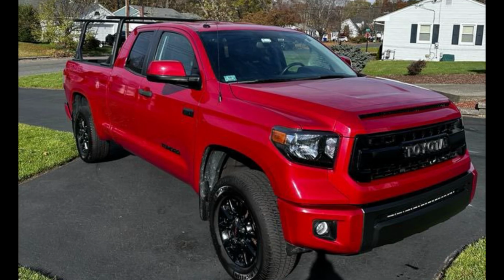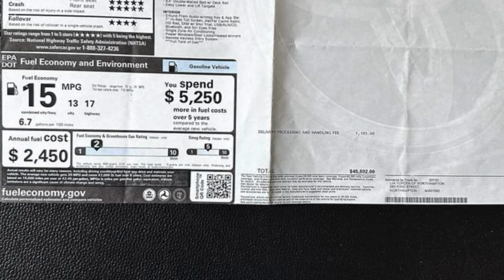What a beautiful, beautiful truck. And just by looking at the pictures, you could tell it was very well taken care of. Even included the sticker here for this one. And you could see this truck was 45,592 brand new. What an absolute amazing find on this Tundra. So that is what is out there for the 2017 TRD Pro in those two colors.